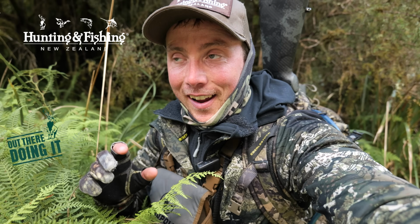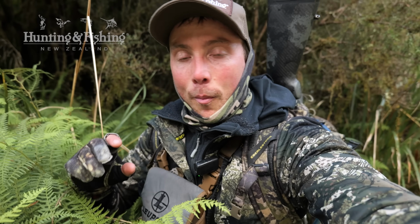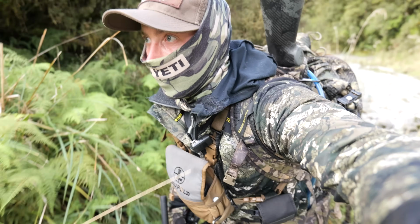Been a crazy day. It is the rut, it is the roar. I'm deep in a wilderness block, on the search for a big old deer. What I want to do is make my way around this edge, this dried up riverbed, and there's a really good sniper spot that I want to set up in. So we've got to get around there undetected.